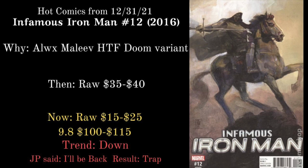So next we have Infamous Iron Man number 12, the Alex Maleev variant. So this is kind of a hard to find Doom variant. Back then, raw copies were going for $35, $40. Not sure necessarily what was prompting this. The book had jumped up. Now it's back to where it kind of was before this, 15 to 25. 9.8 only cost you around $100. So this one kind of turned into a trap. Again, not sure what factor made people chase it, but maybe it was rumors of Doom and Doctor Strange or something. But yeah, this book is definitely backed up.